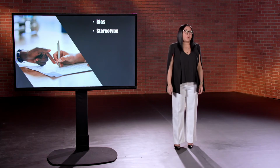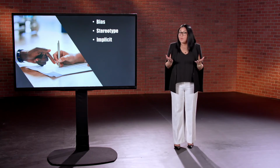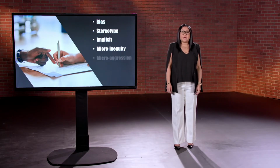Up next is the word implicit, which means that we are either unaware of or mistaken about the source of the thought or feeling, as opposed to explicit, which means that we are aware that we have a particular thought or a feeling. Now we get to the more recently discussed terms, micro-inequity and microaggression.